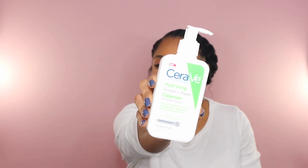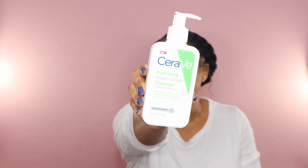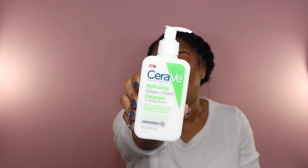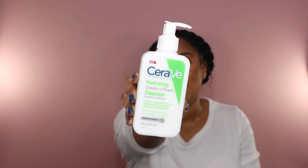I also picked up a couple of the CeraVe cleansers because one, they're super affordable, and two, they come at rave reviews from my good sis Sheree Del Sol. The first cleanser I got from CeraVe is this hydrating cream to foam cleanser. And this is supposed to be great for people with normal to dry skin. And if you have been around, you know that I have very, very dry skin. I am running low on my everyday gentle hydrating cleanser, so I decided to go ahead and pick this up.